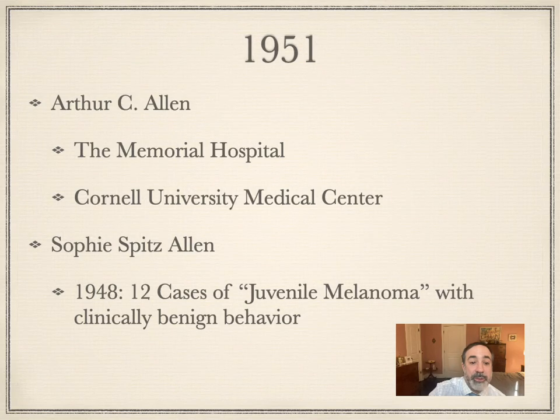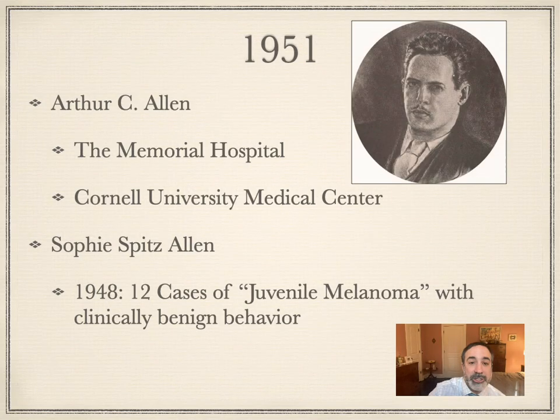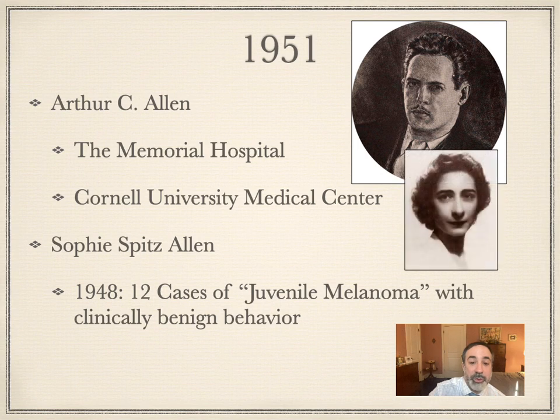Arthur Allen was a pathologist at Memorial Hospital and Cornell University, and by the looks of his photo, was a dapper man. Incidentally, those in pathology may be familiar with the work of his wife, Sophie Spitz Allen, who presented a study on a type of juvenile melanoma which would become the Spitz nevus.